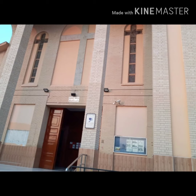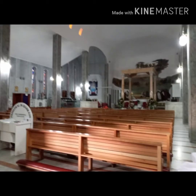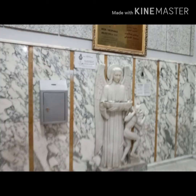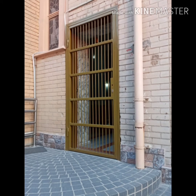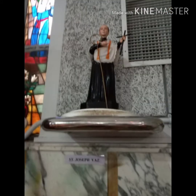There is the entrance door of the Catholic Church, where you can see there is also a CCTV camera in front, and the name is in English and Arabic. When you come inside, you can find some angels coming and welcoming you with holy water. There is a symbol in Catholic Church. Also, this is a small entrance door that you can go inside the church. And here are the saints of the Catholic Church.